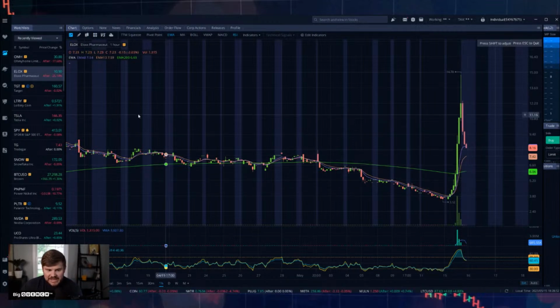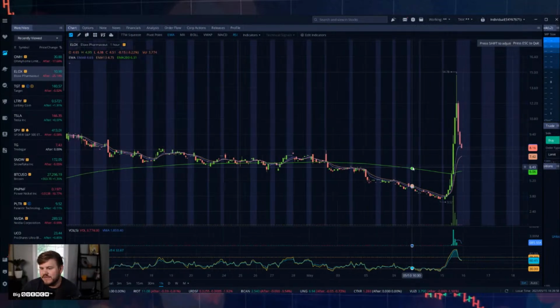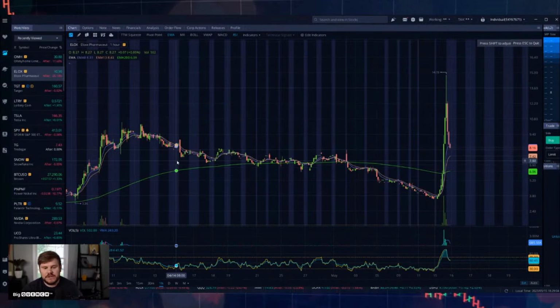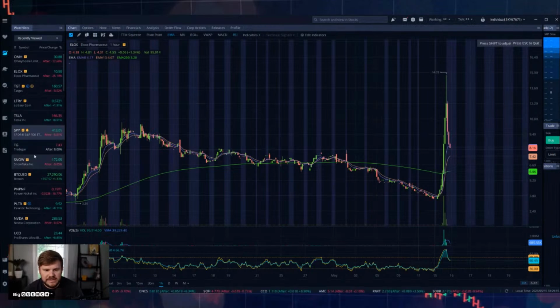So as always, trade smart, be safe. Don't take these if you're not willing to take the risk. And more importantly, if you don't know how to day trade with execution and precision, I wouldn't take them. Beyond that, we're going to go into what I think are three of the bigger and best options trades for the next month.